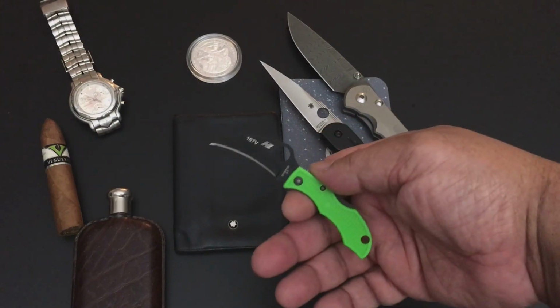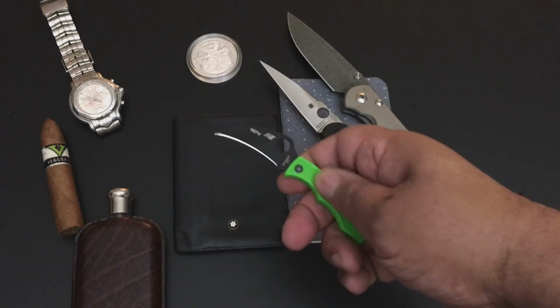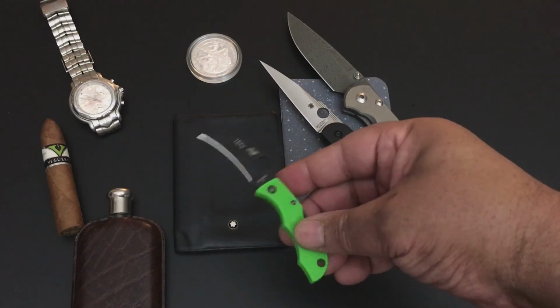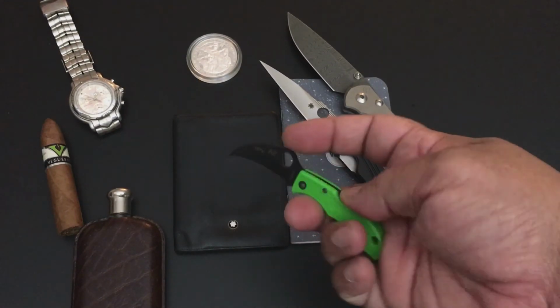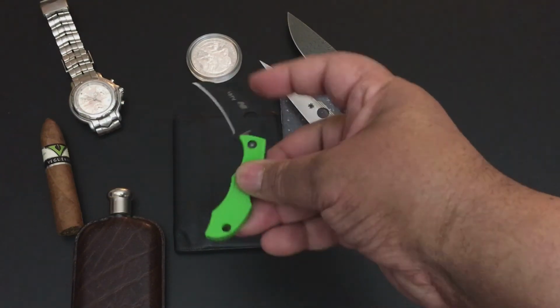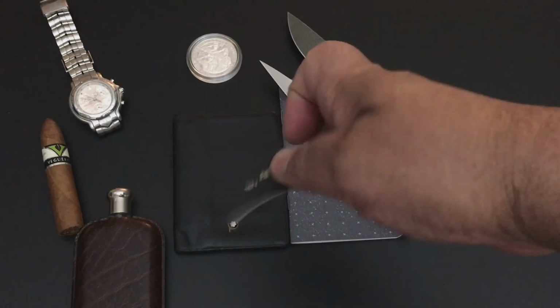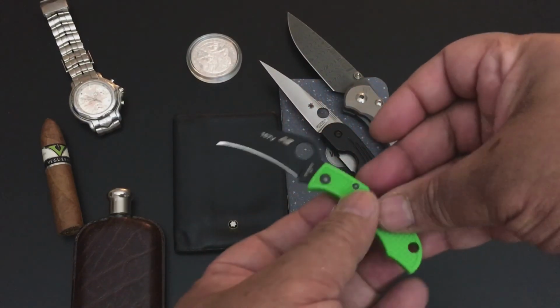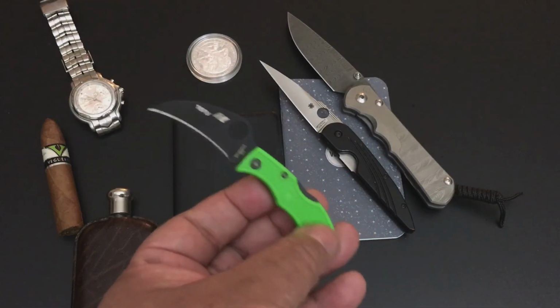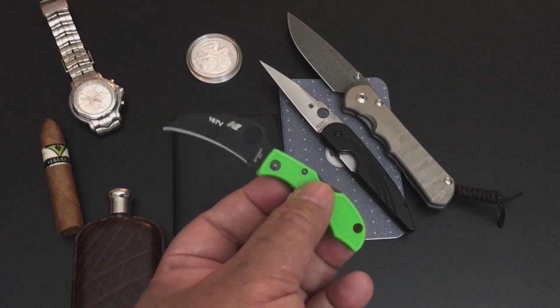This is a Hawkbill knife, VG10 steel, oh man, blacked out blade. Let me just say this, I love the Ladybug, and this is a wonderful blade. It has that back lock, that very strong back lock. This is one of the Spyderco knives that they call the little big knife. Because, yes, it's my keychain knife. It's small for a keychain knife.